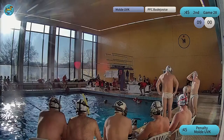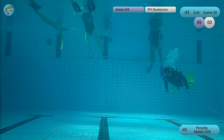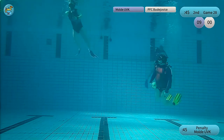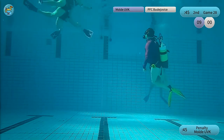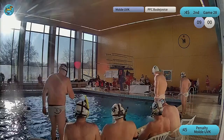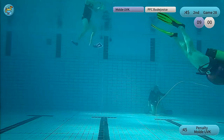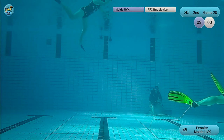Obviously. A penalty for Molde, okay. It looked like the shoulder ball maybe on the basket. Goal shooting means we have a 1-1 situation, 45 seconds for the attacker to score, while the defender needs to stay underwater or get into ball possession and bring the ball to the surface.